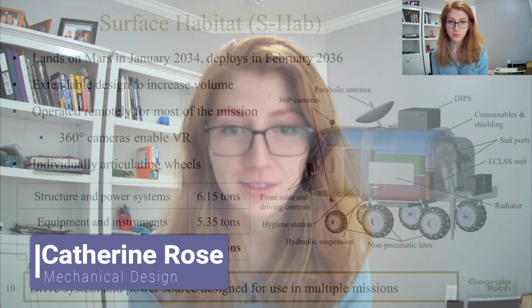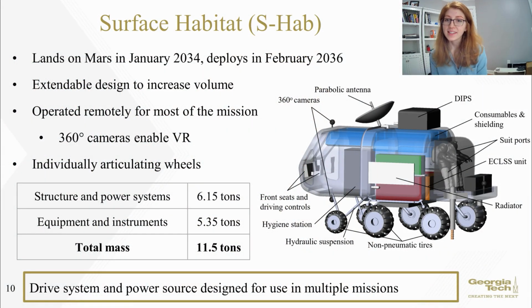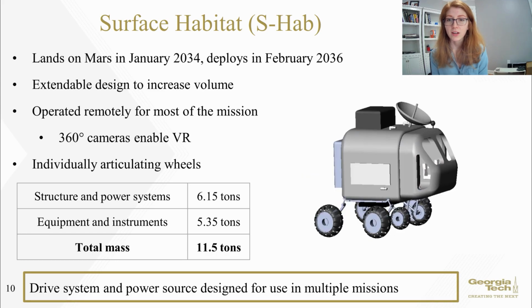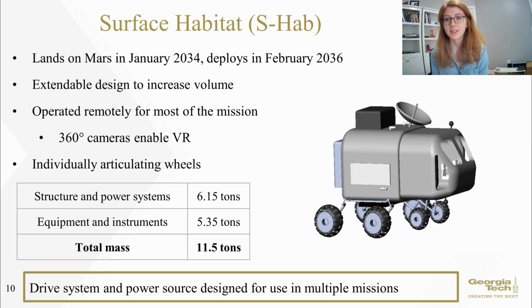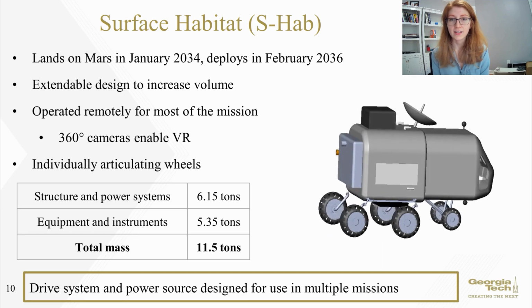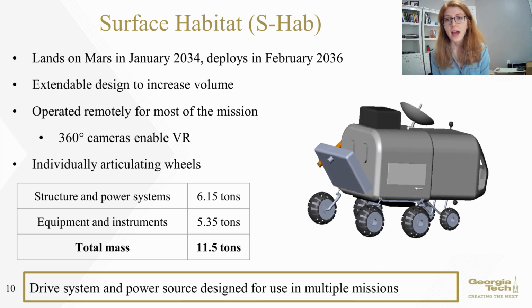An extended surface stay on Mars requires a good base of operations which will protect the crew and facilitate the mission's science goals. The Surface Habitat, or SHAB, will serve as the mission's surface operations base. Its extendable design allows a larger rover to fit within the launch fairing. The rover will remain stowed on the lander stage until just after the astronauts arrive in Martian orbit. During the deployment process, the SHAB will unfold its wheels, drive down a ramp from the lander, and then extend into its surface configuration. In this form, the front module will dock with the main cabin, forming an airtight seal, and the rear bed will fold down. After 1 year of remote operations, the astronauts will descend to the surface.